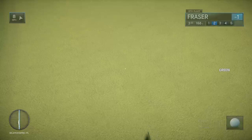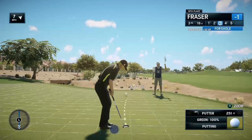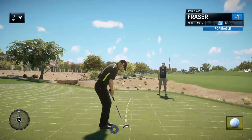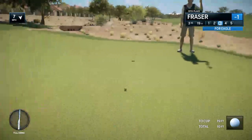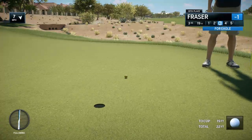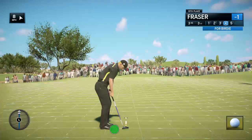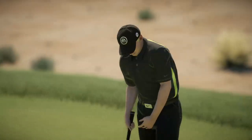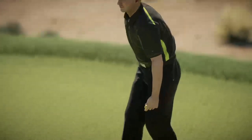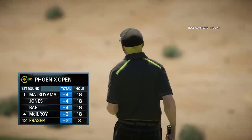That was just a gutsy shot right there, and a good look at eagle coming up. It's no snack, though. Wow, I thought he made that. So the eagle goes begging. He still has this for birdie. Frank, going for another birdie here, just to get on a real roll. So a good birdie, and the score looks good too. 2 under for the tournament.